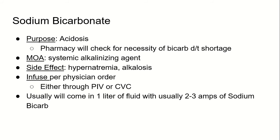Bicarb. This can technically be a titratable drip. We usually don't titrate it though. It's usually a set rate, but it's in here listed because my boss said she wanted me to put it in here. So bicarb is given for acidosis. Pharmacy has to check actually for the necessity of the bicarb drip because we were in a massive bicarb shortage and we use bicarb like it's candy here. And in a code blue at this hospital, we'll give the patient bicarb before we even give epi.